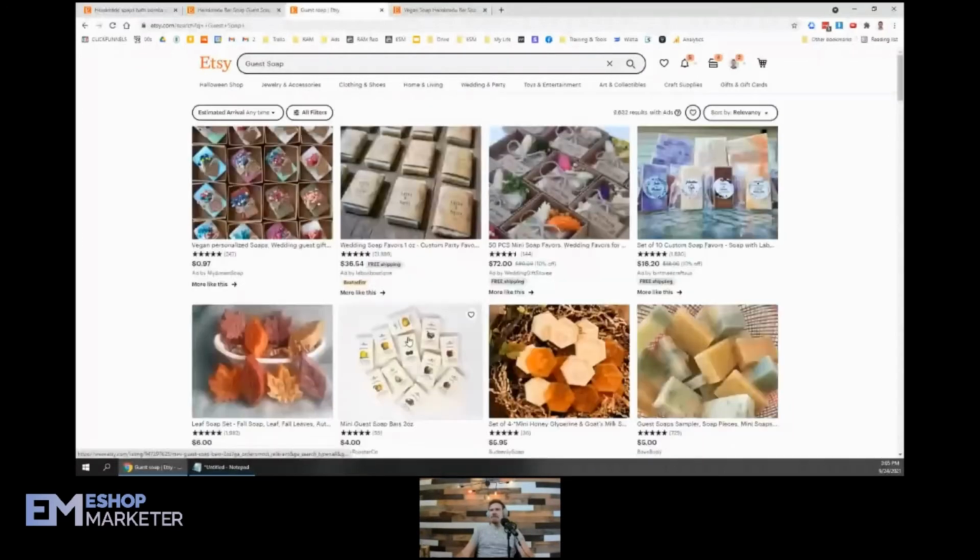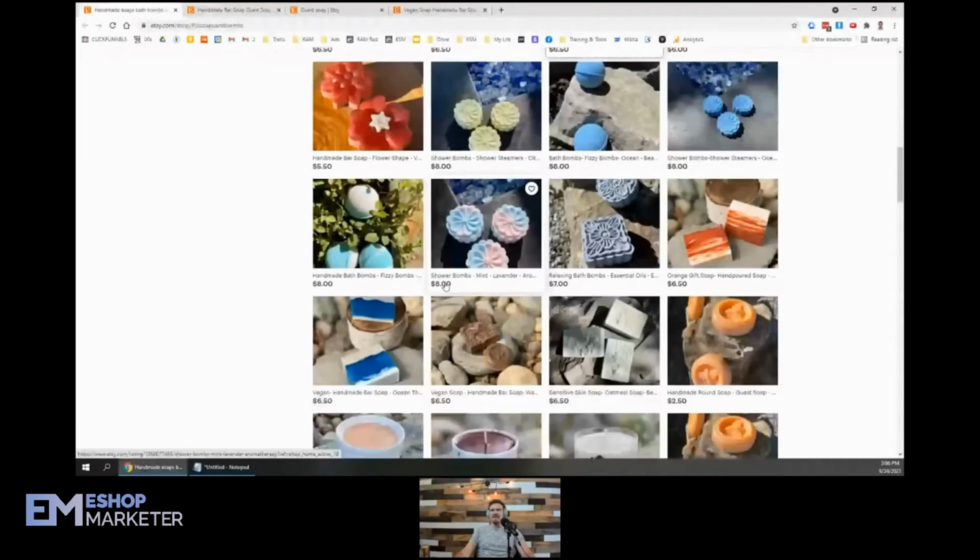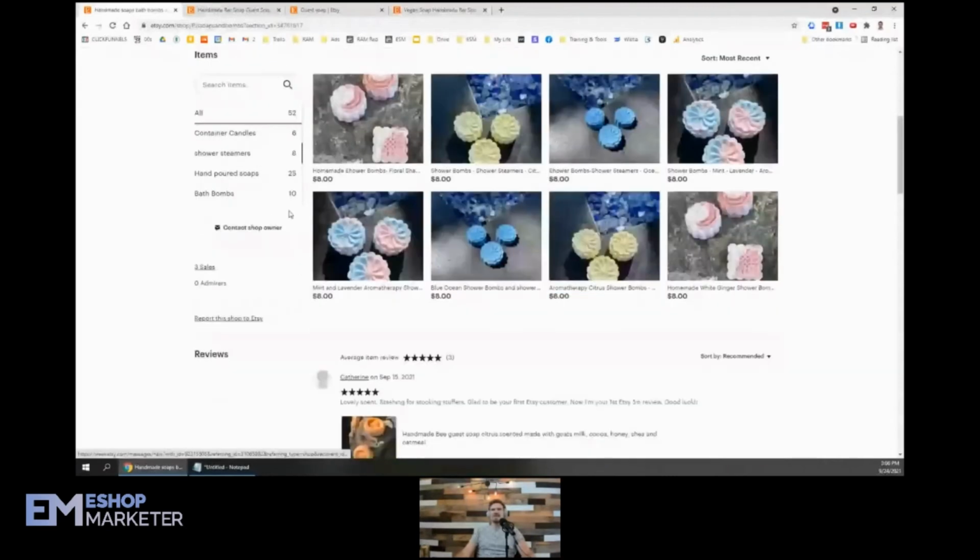We got 9,600 results there, so guest soap is a good keyword. But if you could come up with some other ones, like fancy intricate design soap, fancy soap, design soap, Japanese aesthetic, something like that, to call out those unique features and the special little designs, I think that would be really good. 52 items. Okay, great.